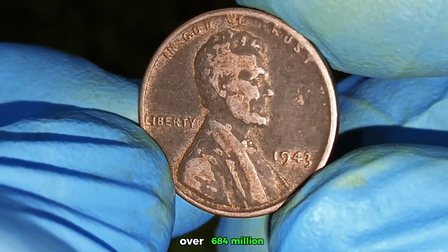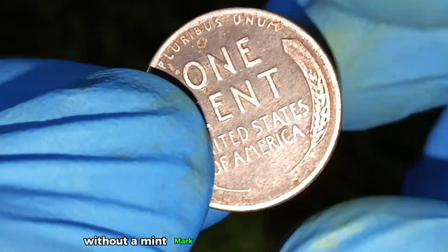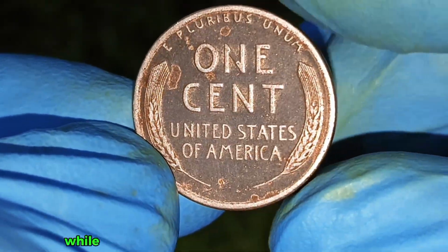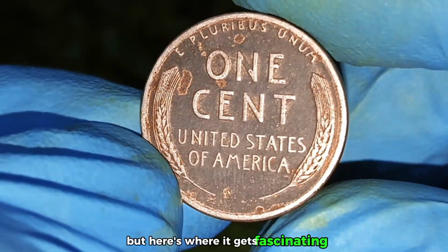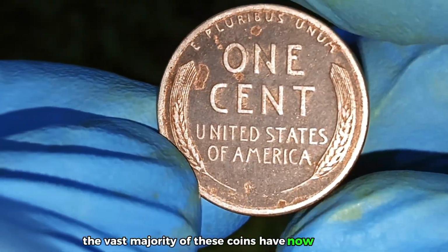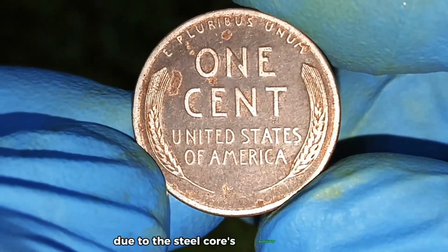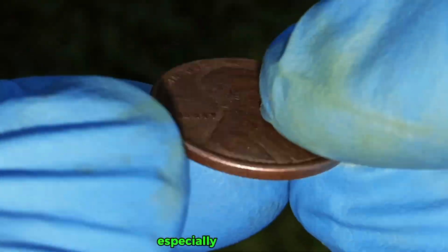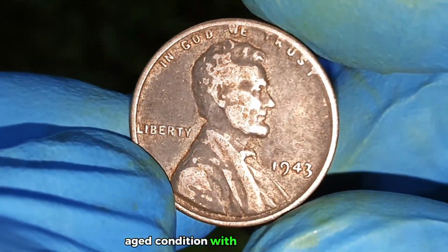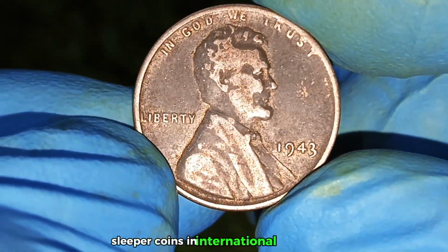Over 684 million steel cents were minted in Philadelphia alone, without a mint mark, as was standard for that mint, while others were produced at Denver and San Francisco. But here's where it gets fascinating. The vast majority of these coins have now corroded, been discarded, or lost their detail due to the steel core's sensitivity to rust and moisture. The few that remain, especially in blackened, aged condition with visible features, are now among the most talked about sleeper coins in international coin circles.